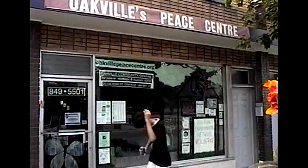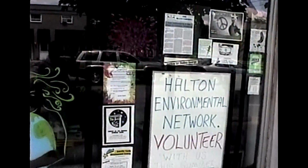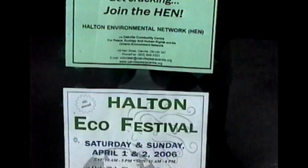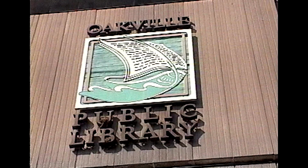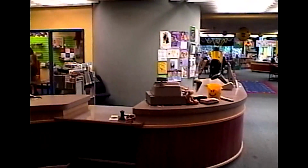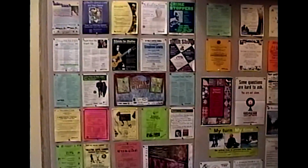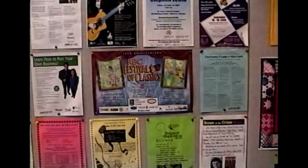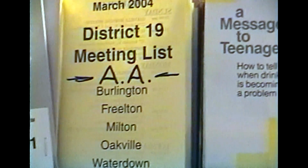The Oakville Peace Center is an agency that is on Kerr Street, and its focus is on peace and peace initiatives, like helping the environment, helping make the environment better. If you go to the Oakville Library, you'll notice they have a community information section. And here you will find everything that you need to get you on the right track, whether it's with your business, whether it's with finding a job or gaining employment experience, or you need counseling of some sort. It's all provided. All the information is there.